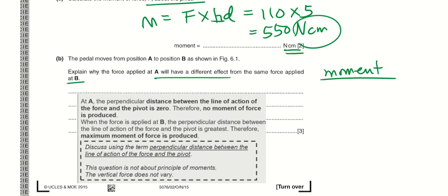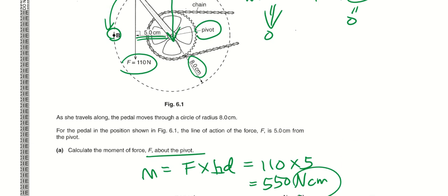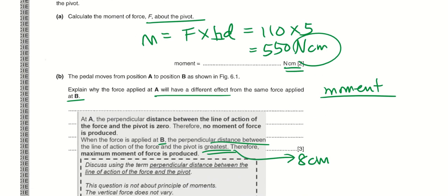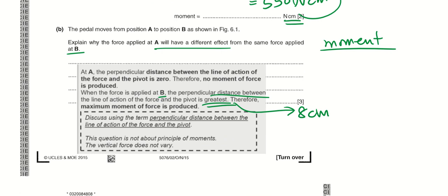Okay? But when the force is applied at B, the perpendicular distance between the line of action of the force and the pivot is the greatest, which is at 8 cm, right? In between, over here, that was our calculation. The perpendicular distance is 5 cm. But when it's applied at B, the pedal is at B. This is a force, let's say, and this will then be the entire radius, which is 8 cm. And again, moment equals force times perpendicular distance.